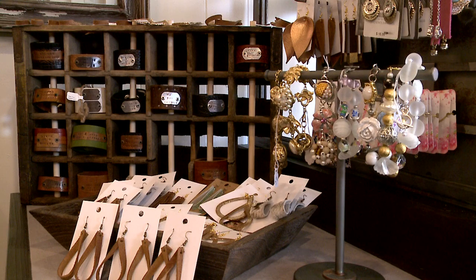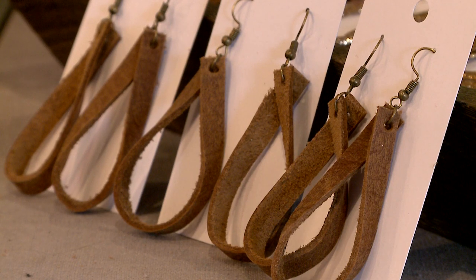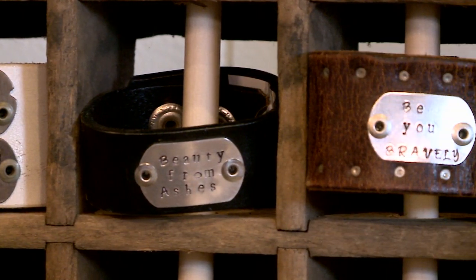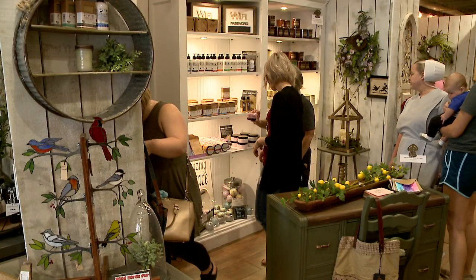We have multiple jewelry lines. We have leather earrings that are created here in Holmes County. We love her. Her stuff sells really well. We have leather bracelets that everybody really loves. They've got really neat inspirational sayings on them and nice gifts to give to a girlfriend. And then we have an upcycled jewelry line, and that creator works with estate jewelry, and she takes it and breaks it down and makes all new with that.